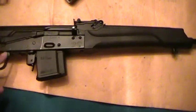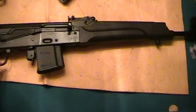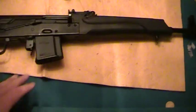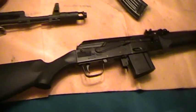And since they're trying to ban the Saiga 12 gauge shotguns, I'm afraid that they're going to actually quit importing the Russian Saigas, and I figured, well, hey, I better get one while I can in case they decide to do a stupid thing and get rid of these guns. So that's why I said I'm going to go ahead and get it.